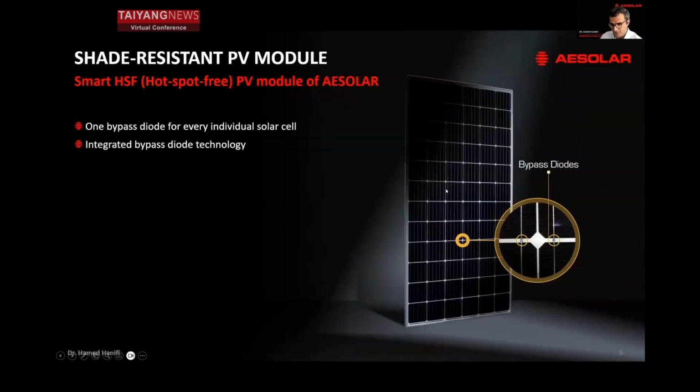And for this problem, we offer a new solution. This is our smart hotspot-free shade-resistant module, in which we have integrated bypass diodes for each individual solar cell inside the laminate.